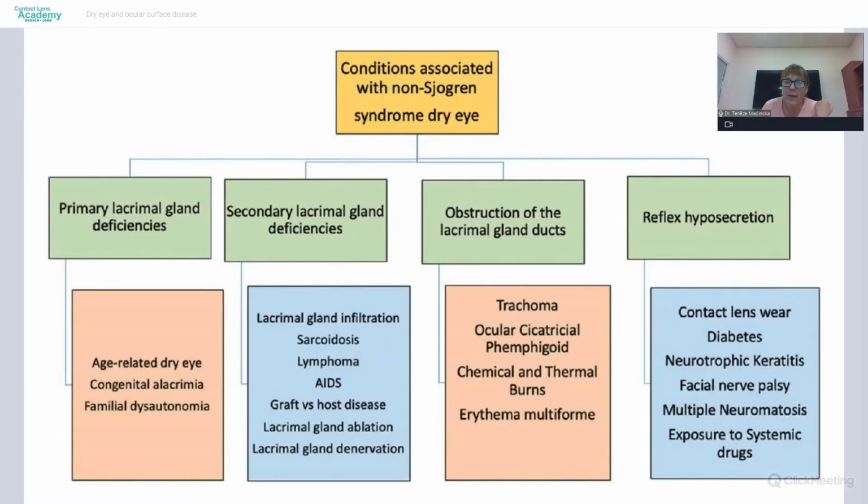The next picture is again about conditions connected to lacrimal glands, but non-Sjogren. I found pretty good pictures so you can visualize very well what these other conditions are. So it's non-Sjogren, non-rheumatoid arthritis, non-lupus erythematosus. It's something else.